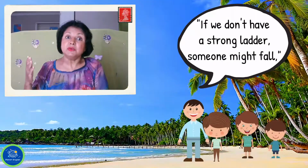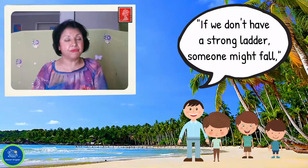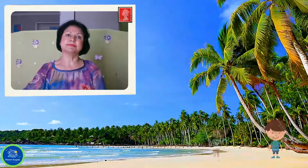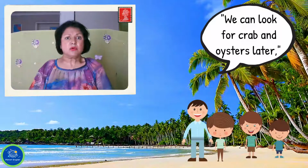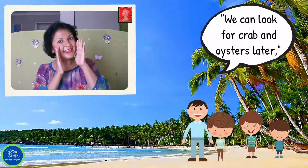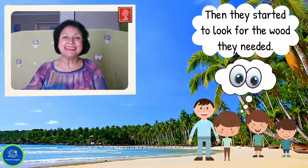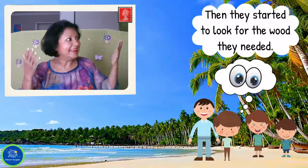"If we don't have a strong ladder, someone might fall," said Father. "We can look for crab and oysters later," said Fritz. Then they started to look for the wood they needed.